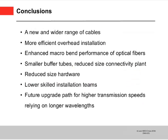So in conclusion, we have a new range of cables, which is also a wider range of ADSS cables, which provides for more efficient overhead installation. The enhanced macro-bend performance of the optical fibers and smaller buffer tubes provides opportunities such as reducing the size of connectivity plant, having less rework with lower skilled installation teams, and of course it allows for a future upgrade path for higher transmission speeds relying on longer wavelengths.